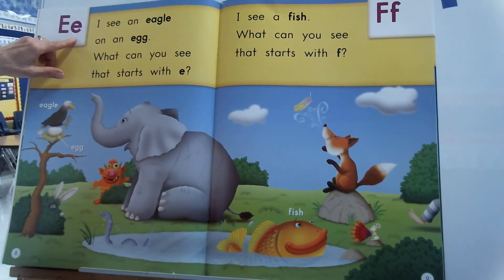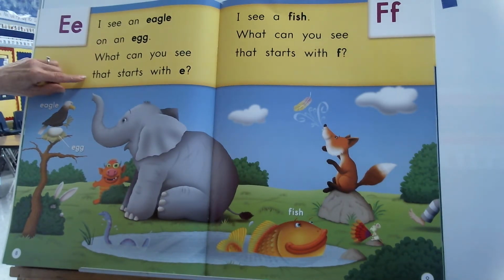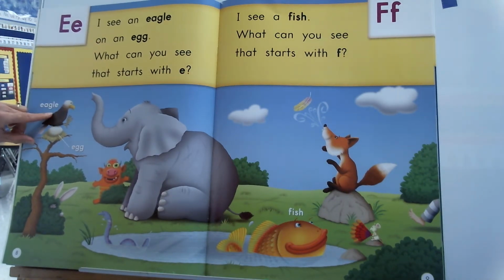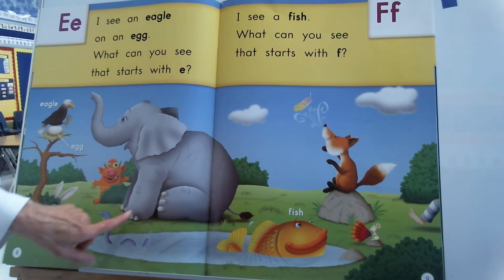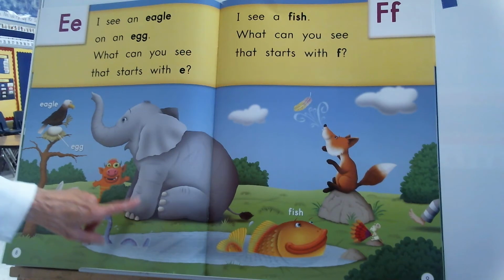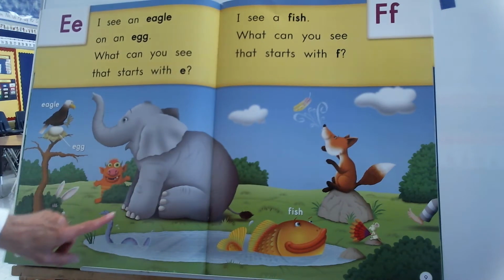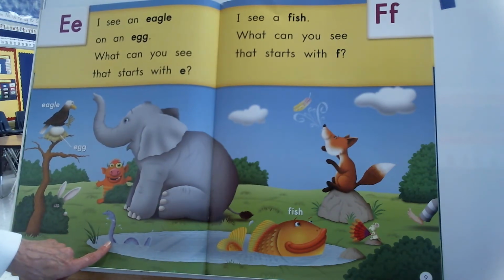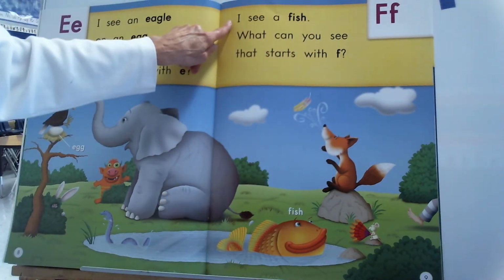Upper and lowercase e's. I see an eagle on an egg. What can you see that starts with E? Well, there's the eagle on the egg, but there's also an eel and an elephant. Maybe the eagle's name could be Everett, the elephant could be Elsa, and Ella is this eel splashing in the puddle.